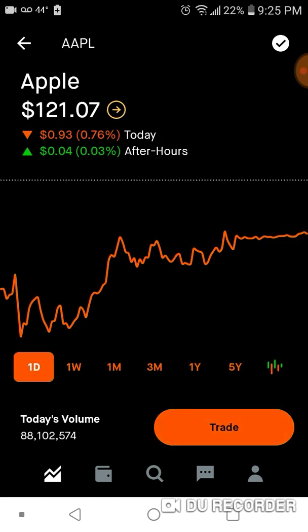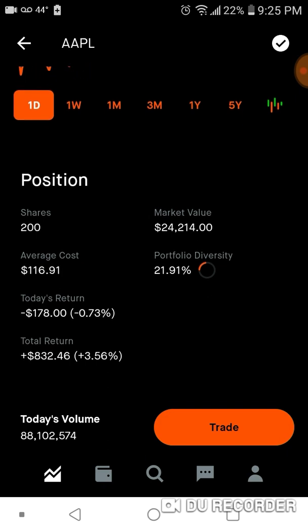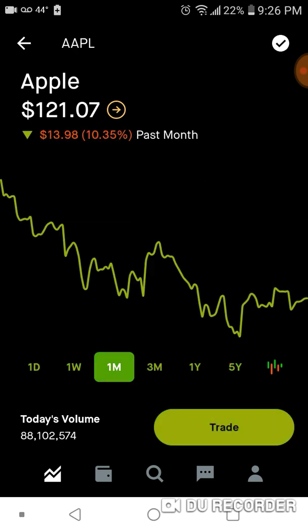Next is Apple. Apple is trading at $121.07. Last week it was trading at $121.70. We've trimmed down the portfolio weight in Apple as well, sitting at 25.52% weight last week, and this week we're sitting at a 21.91% portfolio weight. We had a $958.46 return for 4.1% last week. This week we're sitting at $832.46 for a 3.56% return for Apple.